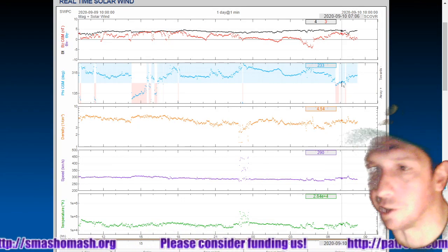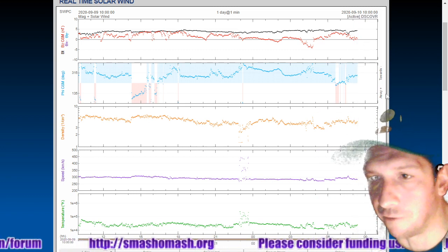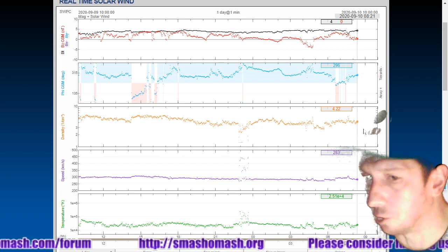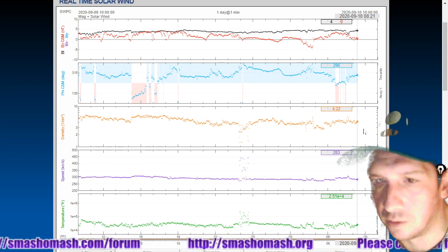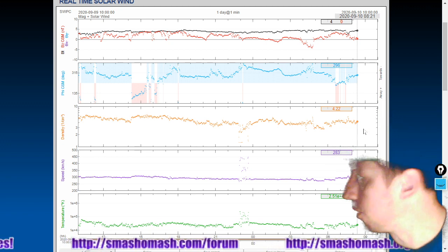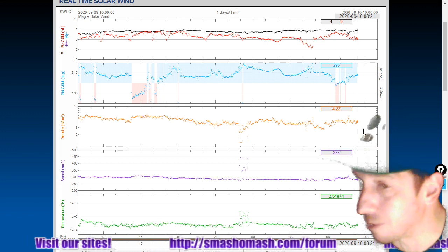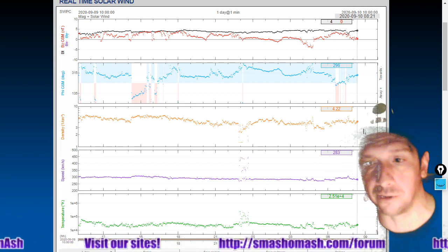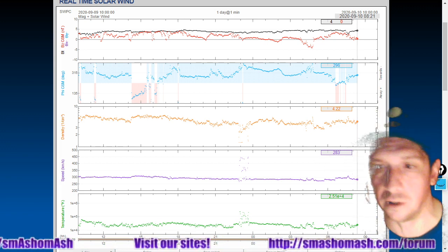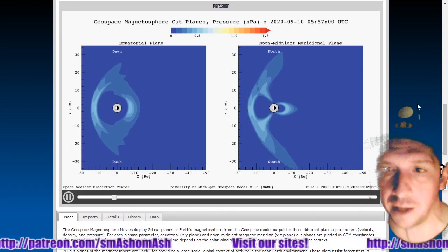Phi angle has recently shifted. BTBZ is pretty uneventful. And we see a very low solar wind speed. Solar wind density only 4.22 protons per cubic centimeter. Solar wind speed 283 kilometers a second. About as low as we ever see a solar wind speed. 283 kilometers a second, making for a weak geospace magnetosphere.